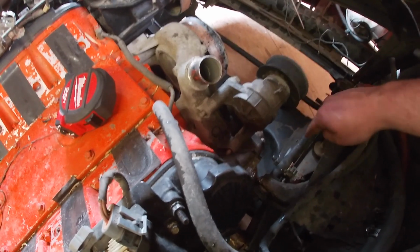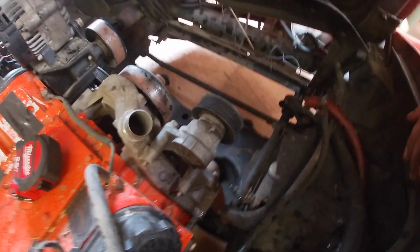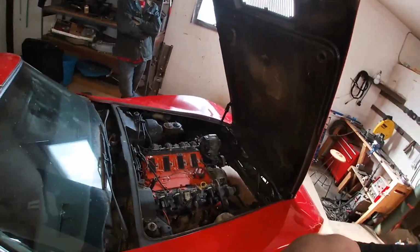I don't think the exhaust is going to clear my A-arms. What did I get myself into? Now I've got to think of something else.